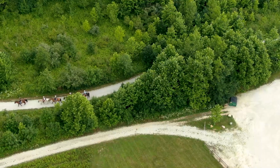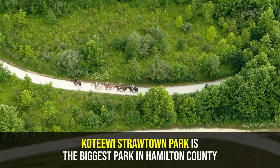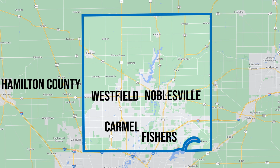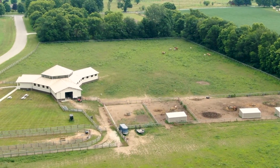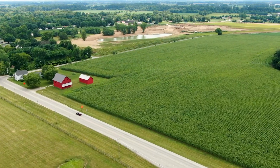They have horseback riding. You can actually rent a horse to go horseback riding. Over 8 miles of trails. KOTEEWI Park is actually the biggest park in Hamilton County. So Hamilton County is Fishers, Carmel, Westfield, some of the bigger suburbs on the north side of Indianapolis. So it's a huge park, more than 700 acres or so. They've got 8 miles of trails where you can take the horses, you can mountain bike, you can run, you can walk. Just a super cool outdoorsy type of park. You just don't find that in too many of the other suburbs around Indianapolis.